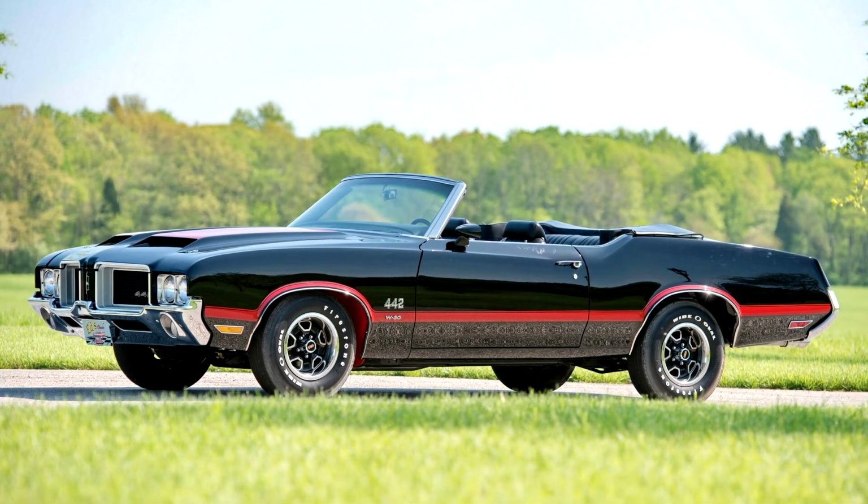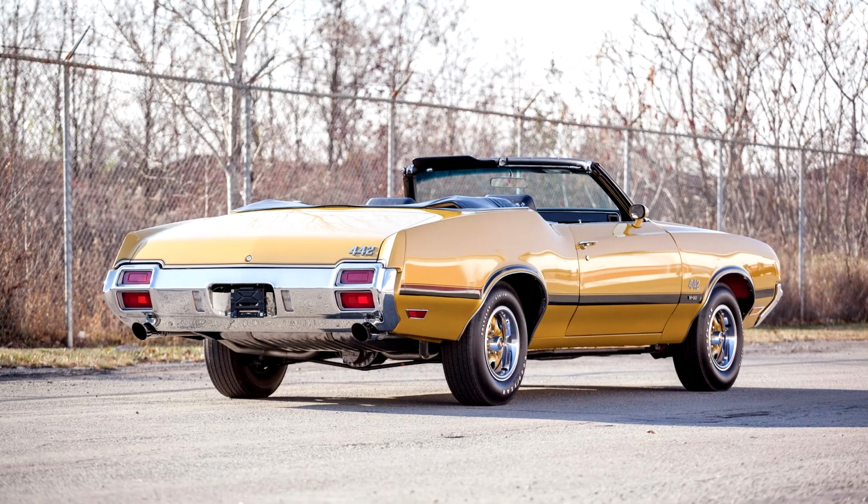The car offered here was one of only 32 Oldsmobile 442 convertibles produced with a desirable combination of a 4-speed transmission and the W30 in 1971. It was originally delivered through Royal Pontiac Olds, of Butler, New Jersey, and finished in satin gold with black stripes.